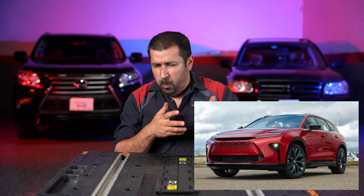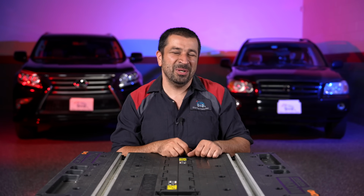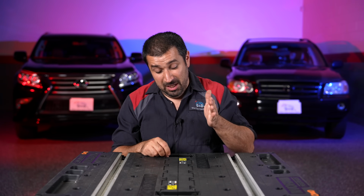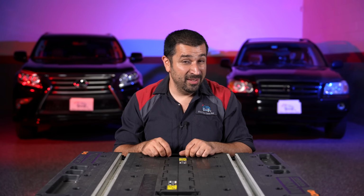But why are we discontinuing the Venza and its Stargaze sunroof? And why did it have a Stargaze sunroof to begin with? I have to say this because I really like the Venza. You could still have a chance to buy one. It's truly a hidden gem. And I don't understand why they are discontinuing it.